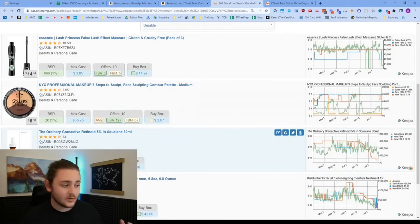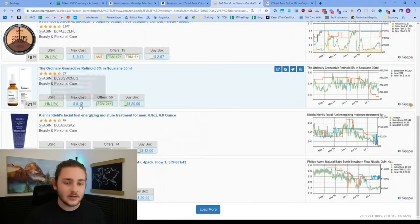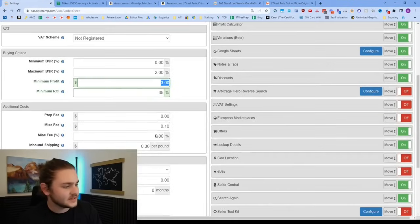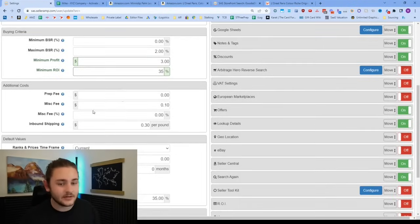But that's just going to be one quick way to make sure that as you're storefront stocking, these max cost options are based off of what you genuinely want to be looking at. But jumping back into the settings, when we bake in these additional costs, that's going to save us time, right? We're not going to have to do those mental calculations, all that kind of stuff.